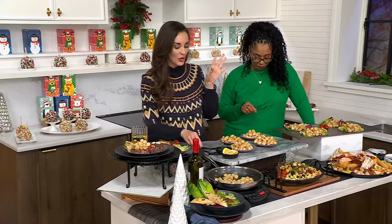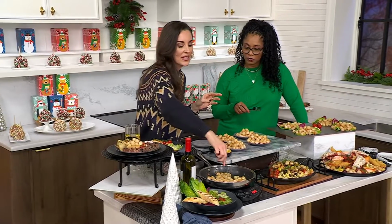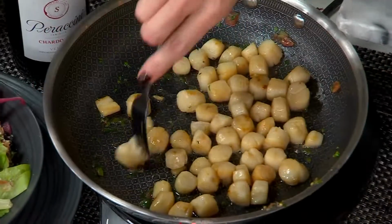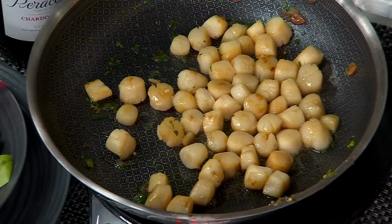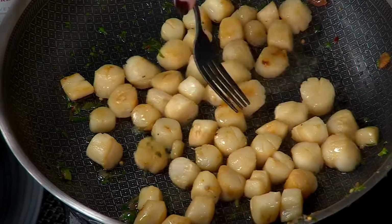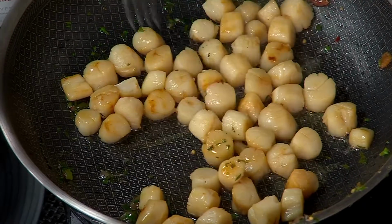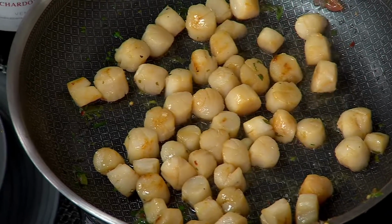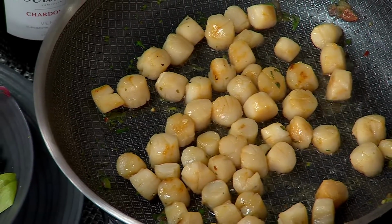Not at all. They're incredibly tender. You get that nice meaty bite. You know, I think about when you get scallops at a restaurant and you get like 2 scallops and it's like $60. So with this, you're getting 2 pounds of food, saving over $17 off, by the way, which is really great.